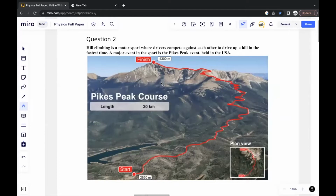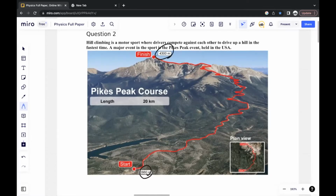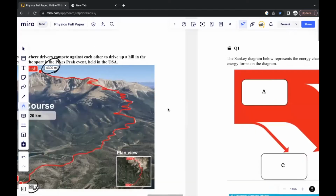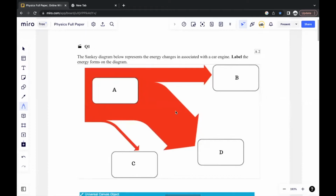Hill climbing is a motor sport where drivers compete against each other to drive up a hill in the fastest time. A major event in the sport is the Pikes Peak event held in the USA. So the length of the course is 20 kilometers. It starts from here and ends here. So the first question, they give us a Sankey diagram. It says that below it represents the energy changes associated with a car engine. Label the energy forms in the diagram.